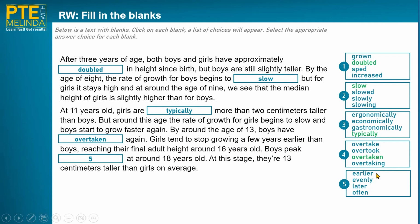Peak earlier? No, meaning's wrong. Peak evenly? I don't know what that means. Peak later. So girls peak at 16, boys peak later at 18. That looks good. Boys peak often at around 18 years old. Well, they would only peak once, but it could mean across all boys, often the age is 18. So often is possible, but later is a much clearer way of expressing that idea. I'm going with later. Okie doke. How did you go?